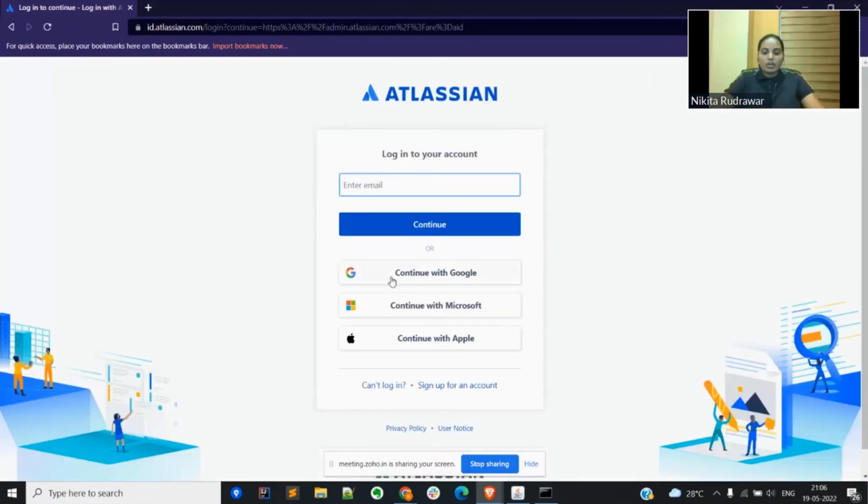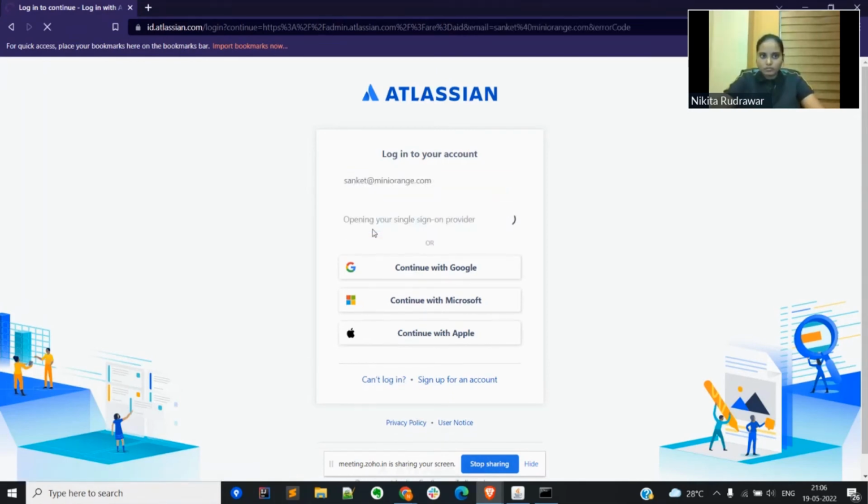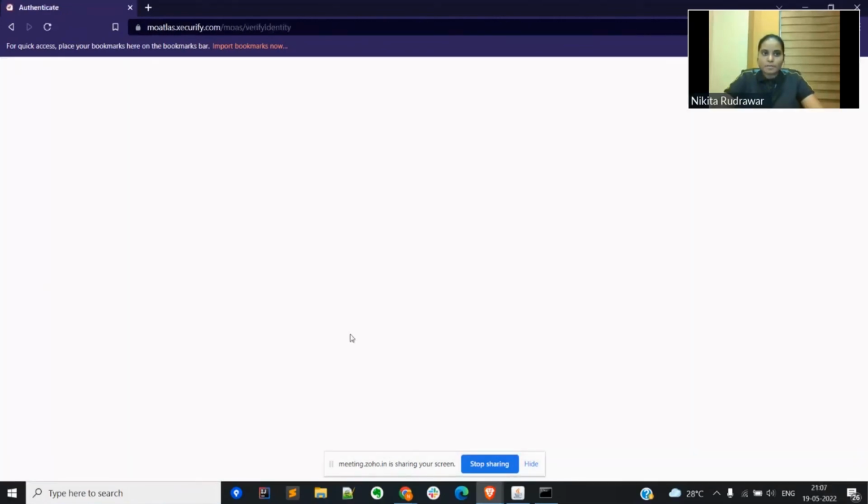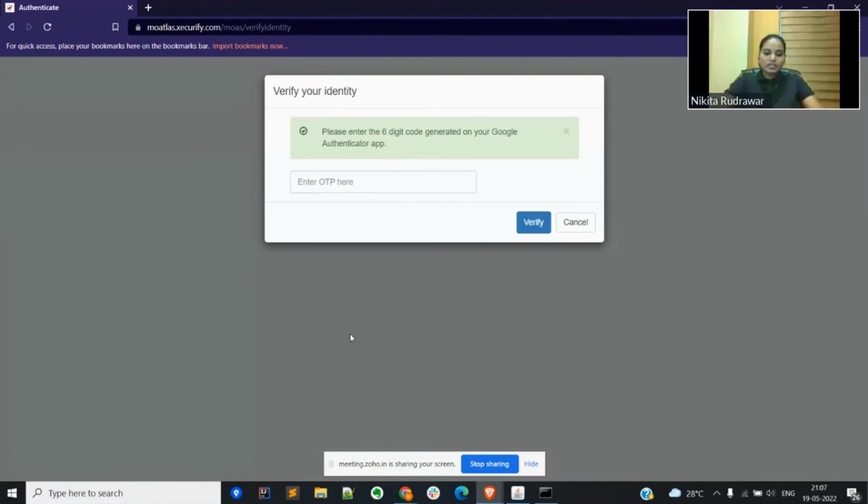This is the login page for Atlassian. Here I'll just enter sanket@miniorange.com. As you can see, this is the login page for Keycloak. So Sanket has been redirected to Keycloak via miniOrange. Now, when I enter the credentials, Keycloak has successfully authenticated Sanket, and it has redirected Sanket back to miniOrange. Here, as I have already configured Google Authenticator, I have received an OTP on my phone. I'll just enter that.